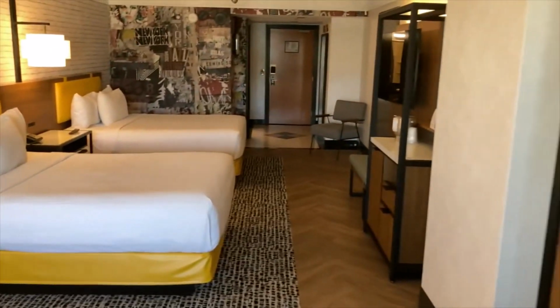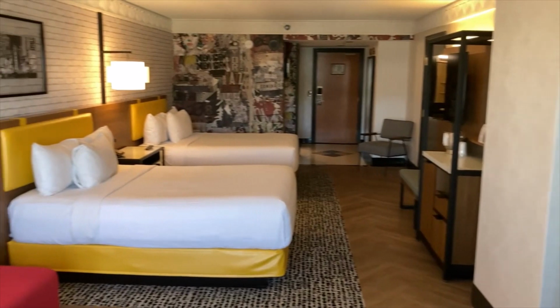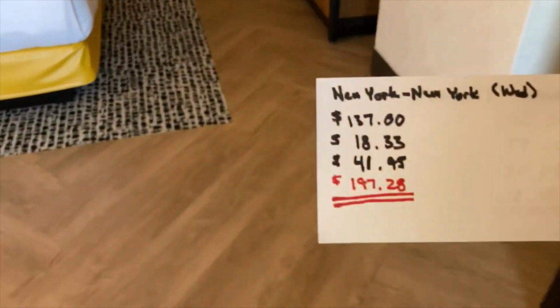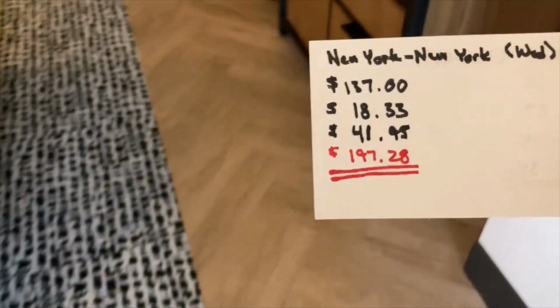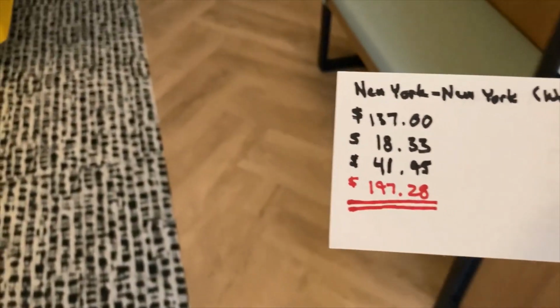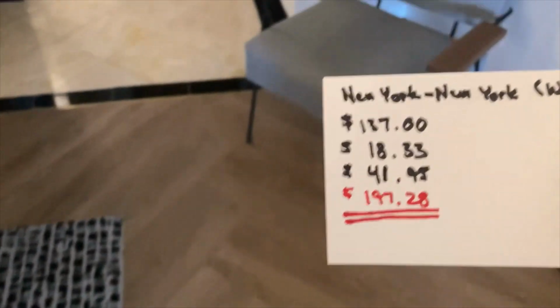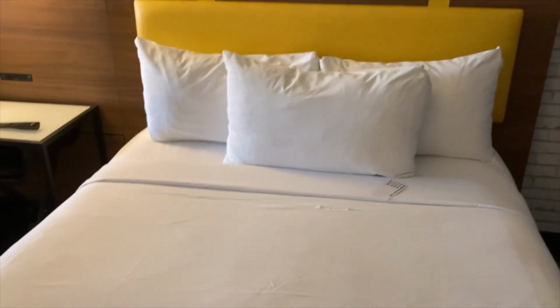Let's get a look at what this room costs tonight. Let's take another look at the room. This is just one night in the middle of the week, so it's a Wednesday night. The base rate was $137, the tax $18.33. Resort fee $41.95, leaving a grand total of $197.28 for that one night stay. Fortunately for me, that was comped.